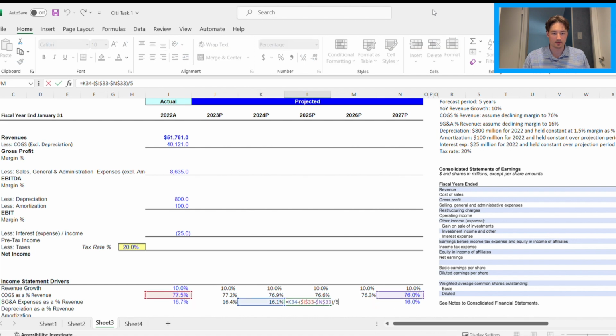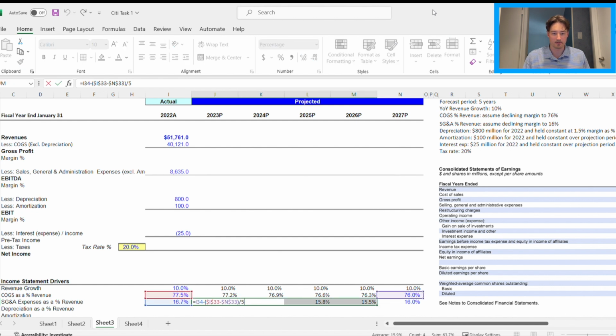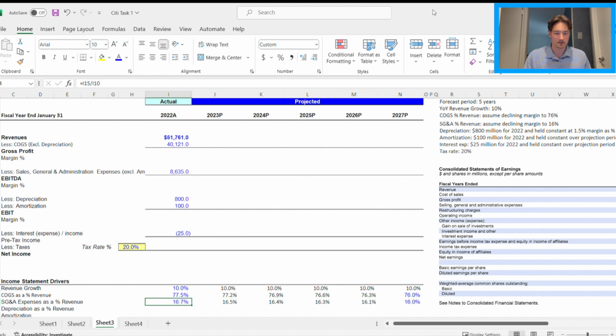okay, not quite. So now we just want to make sure that we also change our fixed cells to 34. This one and this one. Press Shift Enter. Just check if that's actually what it did. Okay, looks good. All right, depreciation as a percent of revenue.